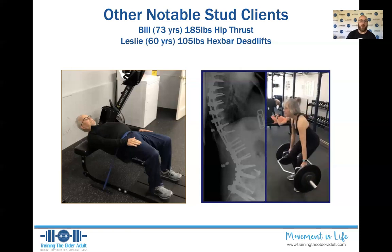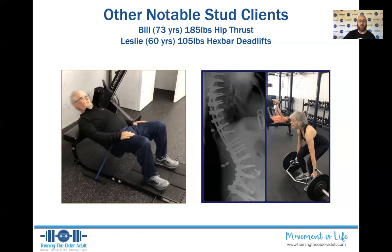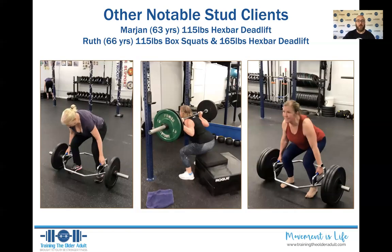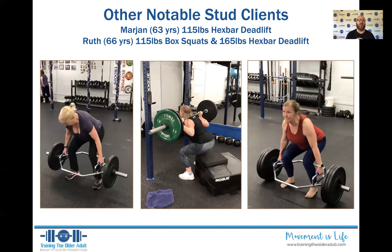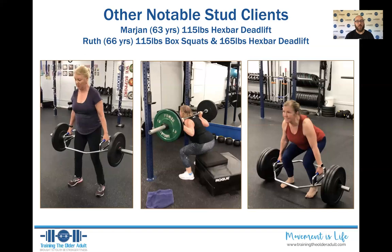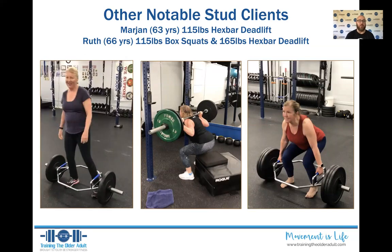And we'll touch that weight every couple of months. But she typically works around 75, 85 pounds as we go through. And you know, we're finding good comfort there in these resistances. Okay, a couple other notable studs. Marjan had huge issues with doing deadlifts, and we just had so many problems with her back and all this. And so we built up to the point where I was like, I just want to get you over 100 pounds. And so we eventually did that.